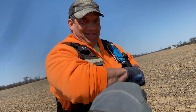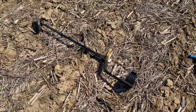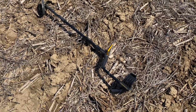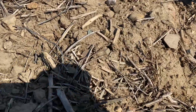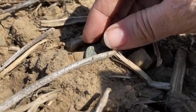Let's go find some more. I gotta find that largie. I got psyched out a while ago. I had a high 80s signal and it turned out to be a big piece of brass. Oh well, next one. All right, I swung across and got a signal, and then I looked down and look what's sticking out of the ground. Like a coin.